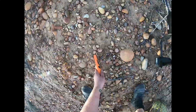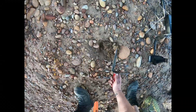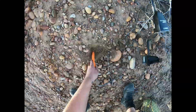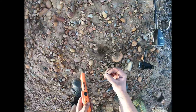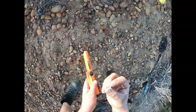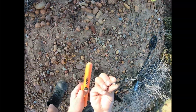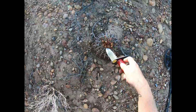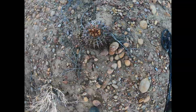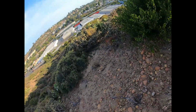Got an 80s sound over here. Hopefully a nice old penny. That'd be sweet, right? Oh, nope, that is a teeny tiny bullet. Look at that. That's a pretty cool cactus. Nice and sharp. Are those fruits? They look ripe. I wonder if you can eat those. Seen lots of ripe prickly pear around. Definitely got to watch my step because I wouldn't want to slip down the hill into something like that, huh?